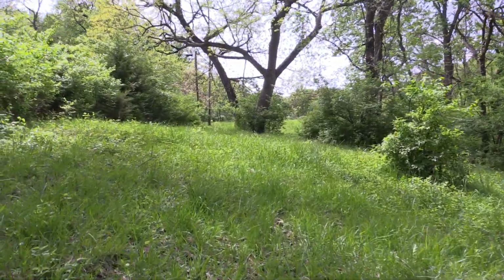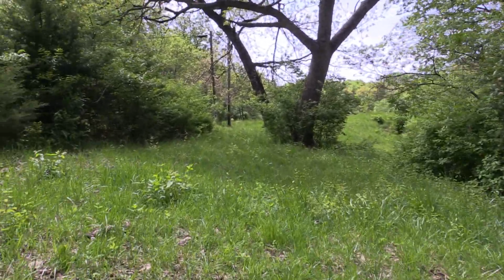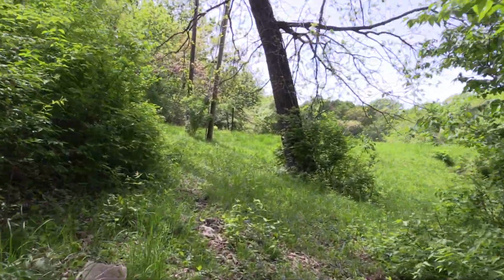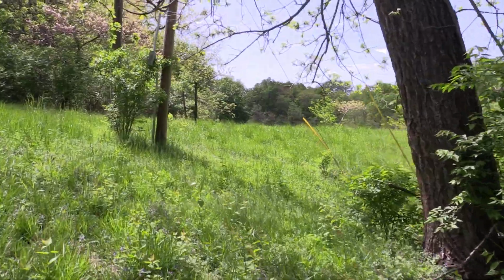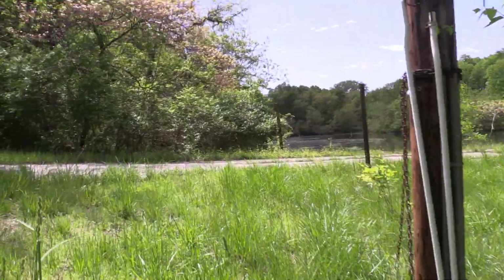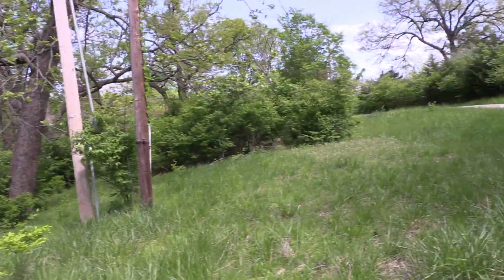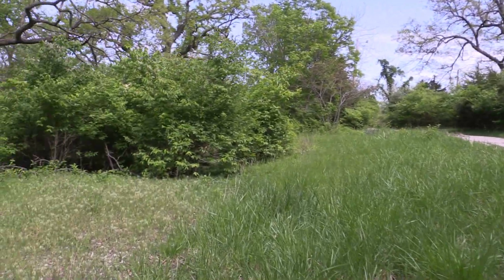I know what that is. Well, I think that's the road up to over where you're hearing all that. And it's the road. Looks like a dam, I guess. Huh. So I think that leads to the main road.